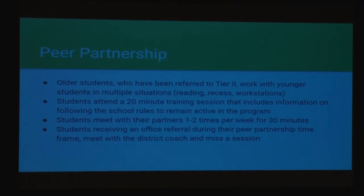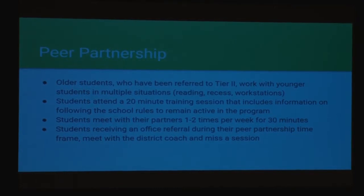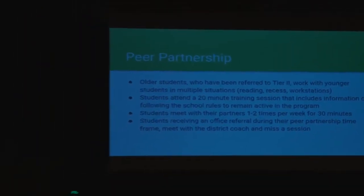Before they can do it, they have to attend a 20-minute training session with me, and we re-go over all the school rules and all the settings, and they have to do that in order to be active. They meet with their peer partner 1 to 2 times a week for up to 30 minutes. If they receive an office referral during their peer partnership time, they have to meet with me and discuss that, and then they miss a session. And then we relook at things again and start it back up.